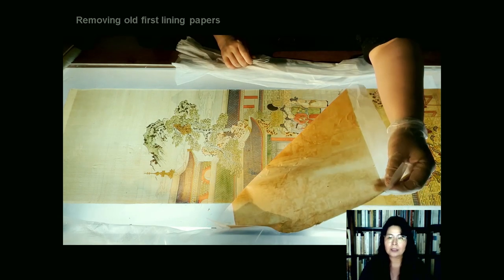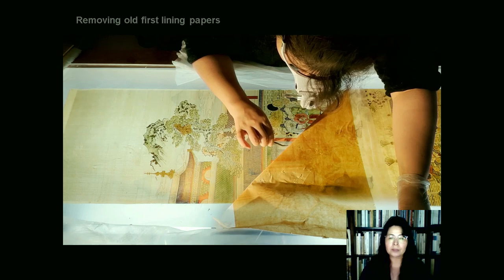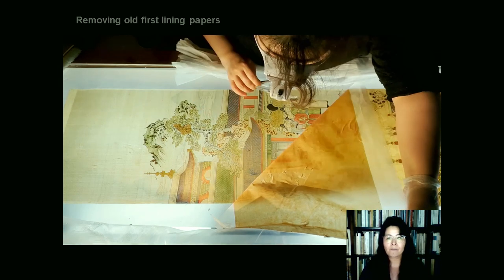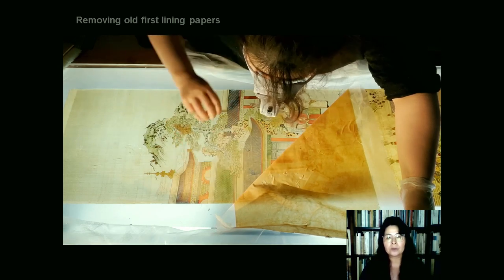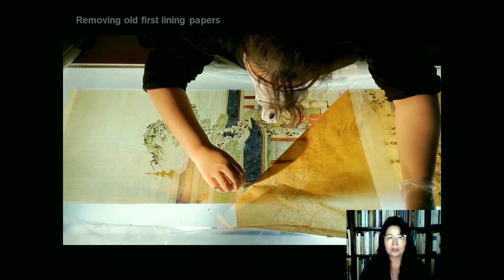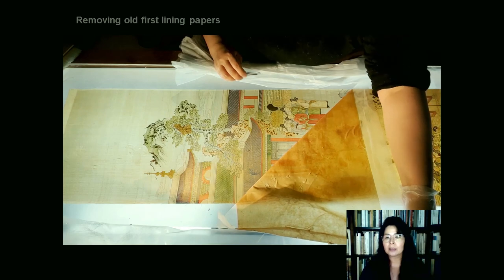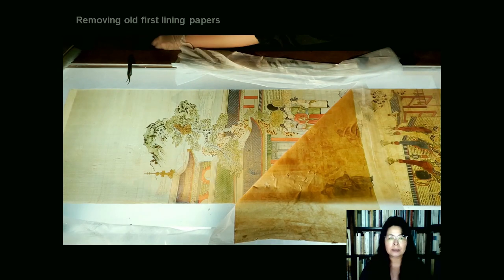I also realized that it was important not to use any techniques involving pressure, even if it was minimal, as it would squash this pigmented area. By using a polyester sheet, I removed all the first lining papers little by little using tweezers, as seen in this video. It was crucial to finish this operation for each painting in the space of 7 hours. As soon as I had completed this operation, I immediately had to line the painting with the Chinese Xuan paper.